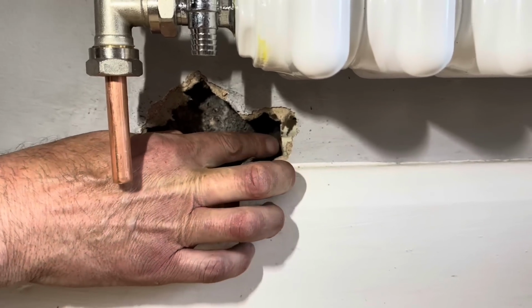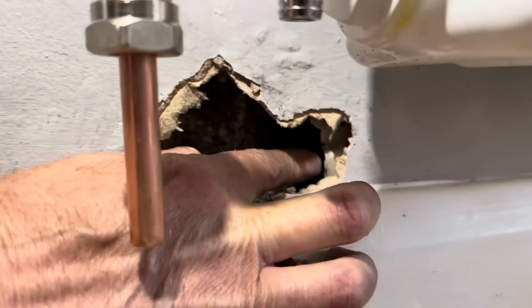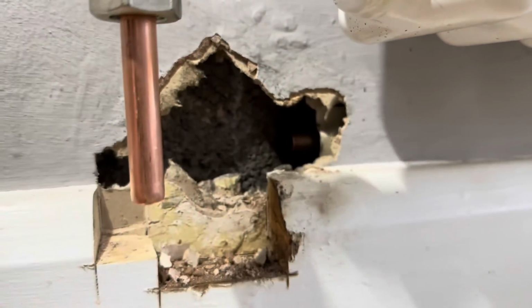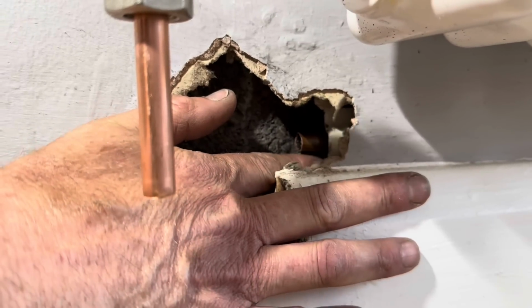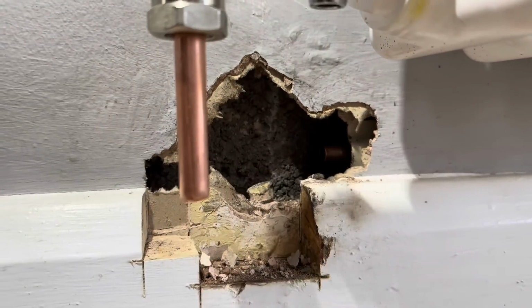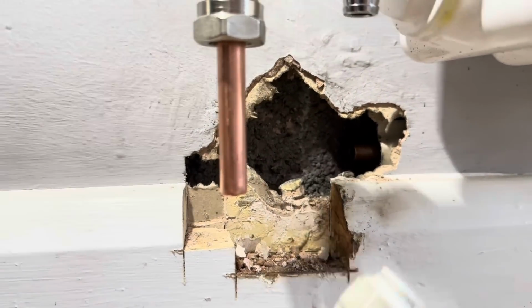Now here you can just see there's some plastic capping, but I can't solder a fitting on it because there's literally a ton of air felt lagging behind that. So the minute my flame touches that, it's just going to go up the wall. So, real life plumbing.